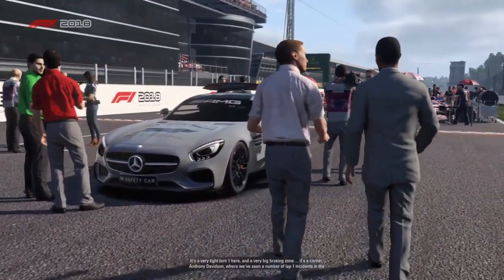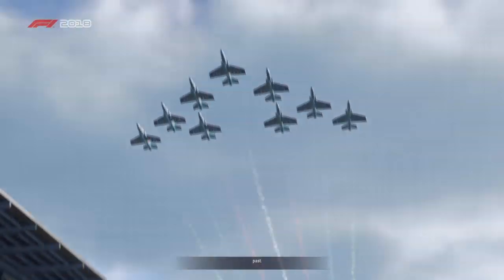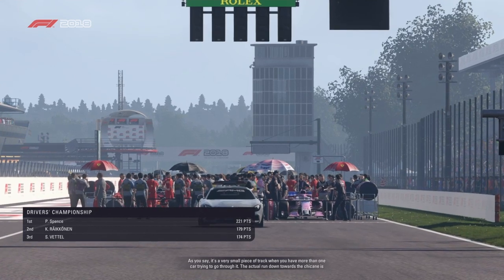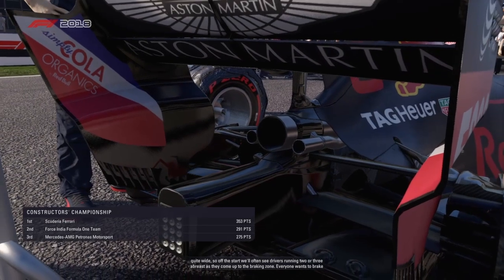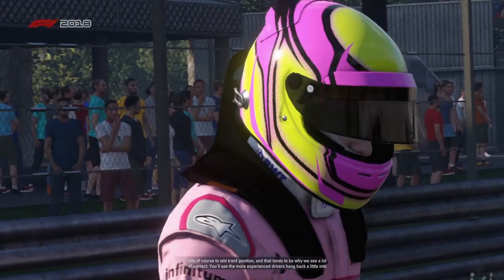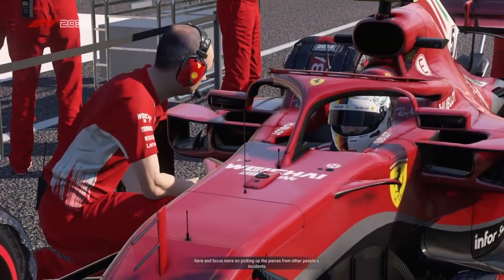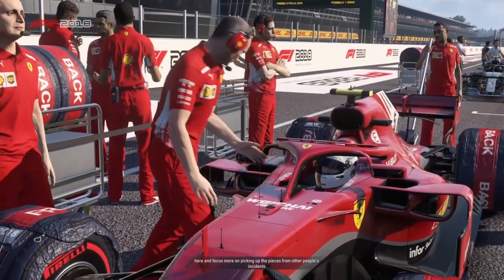It's a very tight Turn 1 here and a very big braking zone. It's a corner, Anthony Davidson, where we've seen a number of lap 1 incidents in the past. As you say, it's a very small piece of track when you have more than just one car trying to go through it. The actual run down towards the chicane is quite wide, so off the start, we'll often see drivers running 2 or maybe 3 abreast as they come up towards the braking zone. Everyone wants to brake late, of course, to win track position, and that tends to be where we see a lot of contact. And you'll see the more experienced drivers kind of hang back a little into here and focus more on picking up the pieces from other people's incidents.